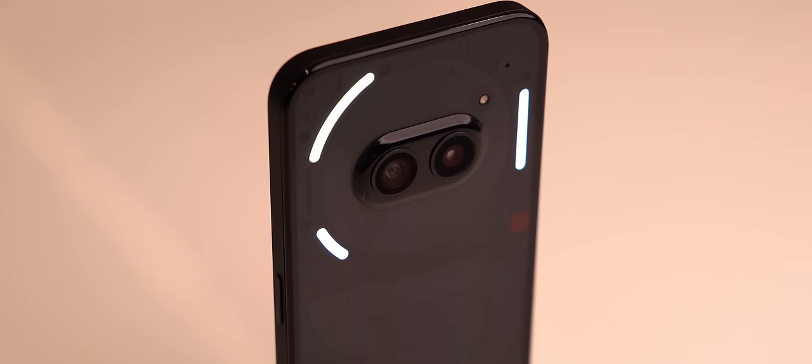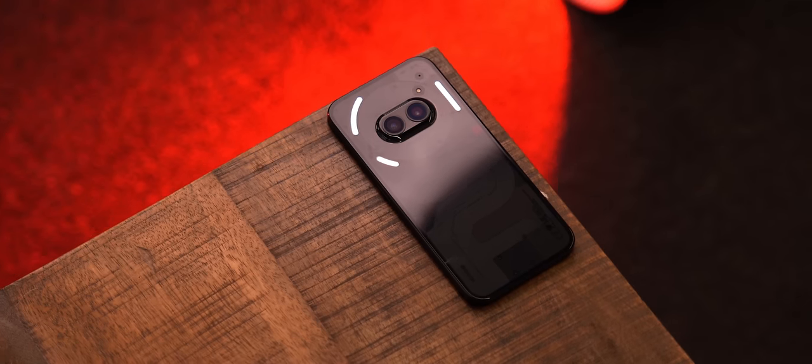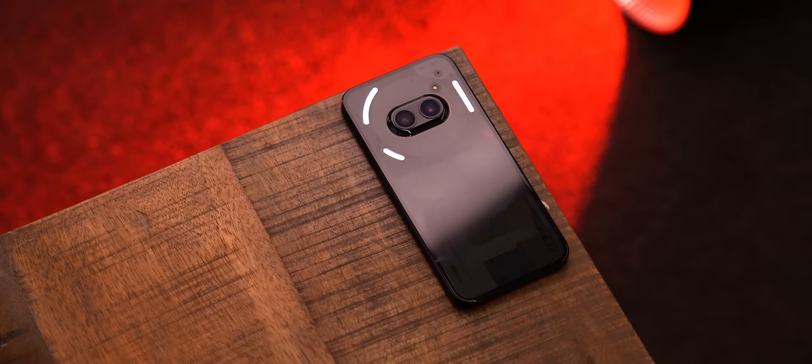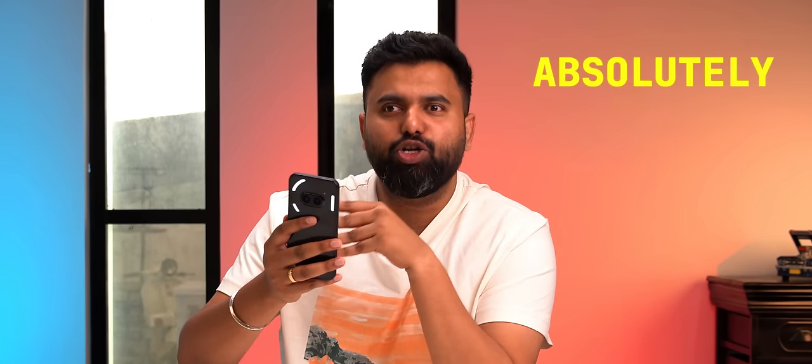Starting off with this eye-catching design, and I know there have been doubts around its plastic back and plastic frame, and I'll get to that in just a bit. But one thing is for sure, this is one good-looking phone. I really wish Nothing would have sent me this in white because I've seen the white version in the flesh and I think it looks better because this catches a lot of fingerprints and smudges. But make no mistake, no matter which color, this is one phone that looks absolutely awesome.